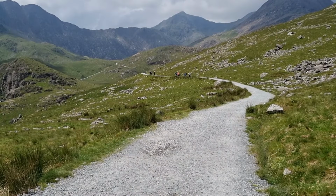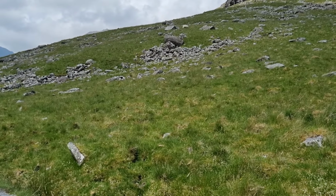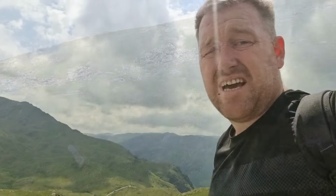This is what I like about the look of the Miners Path. Now, granted, this is only my second summit of Snowdon. The first time I did the Llanberis Path, the Tourist Path. Now I'm doing the Miners Path. I always wanted to do this one. There's 3 lake views, so you can go along 3 lakes, over a bridge on one of them. It just looks absolutely amazing.